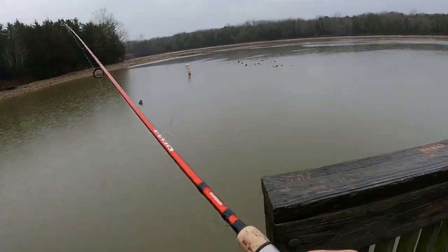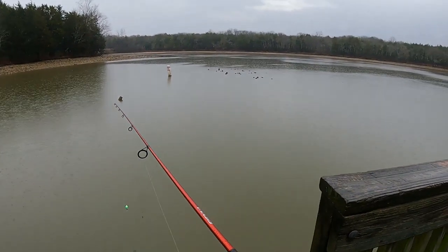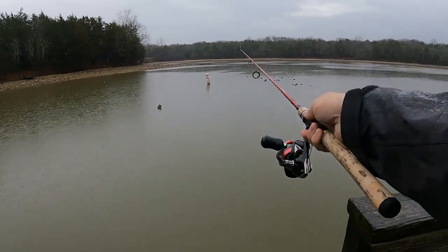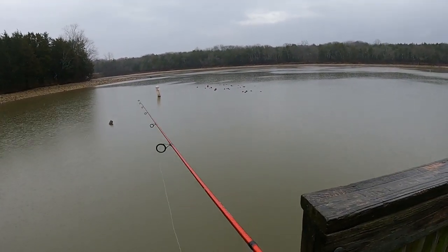I'm going to put on some kind of crankbait here and see what those are. I'm pretty sure those are skipjack, but they're getting thick out here.